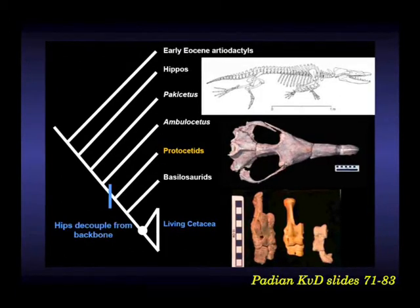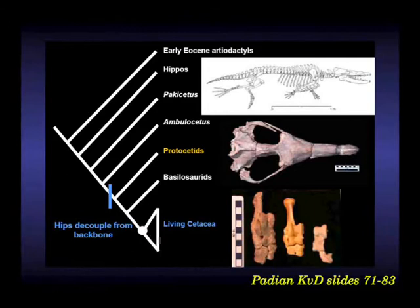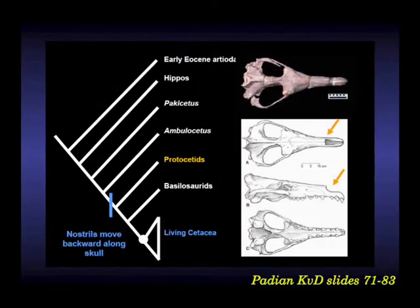Later on, we end up with something called protocetids. So proto just meaning before whales. And what you can see that's happened here is we now have a continuous backbone. The hips are actually not an integral part of the backbone. They're now decoupled, yet we still have fully functional hind limbs. Moving on further, you can see that, yep, nares at the front, nostrils at the front of the skull.